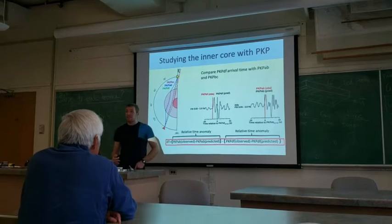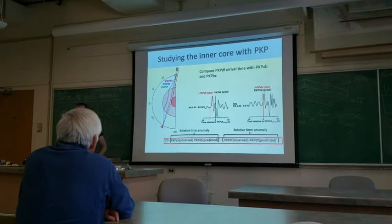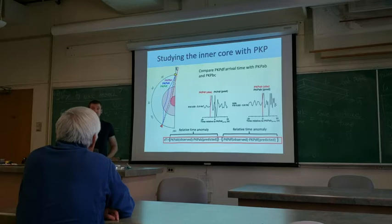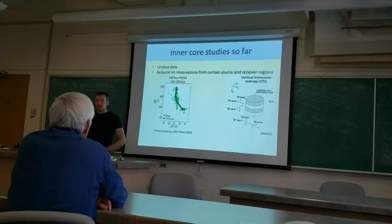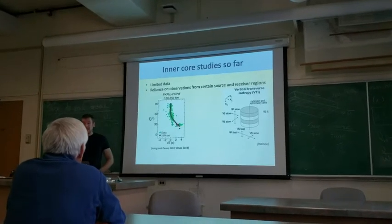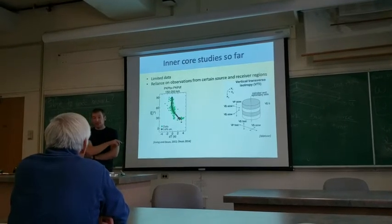And we characterize these paths by the angle, xi, which is the angle that the inner core portion of the path makes with the rotation axis, ranging from 0 degrees for paths parallel to the rotation axis to 90 degrees for paths in the plane of the equator. And the interior of the inner core has been shown to be anisotropic, with travel time anomalies depending on xi. This is parameterized as transverse isotropy, or cylindrical anisotropy, where the velocity anomaly depends only on this value xi.